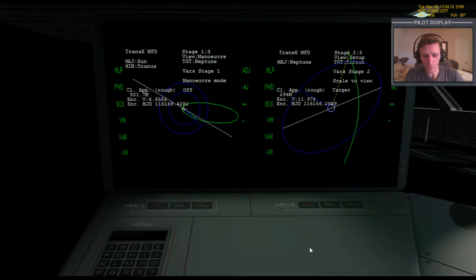And I'll do just a little bit of time warp here so we can see how things move a little bit. Rotation. And then I'll quick save and end this part of the video. And then I'm going to do the long time warp phase. And there you can see Triton orbiting. And our trajectory is holding pretty well.